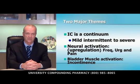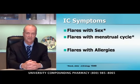They can also have incontinence due to reactions to the potassium on the muscle of the bladder. This disease flares with sexual intercourse, usually the next day or two after they have sex in the beginning, but then sex starts to be painful, and or they have both, pain with sex and more symptom flares after sex. It flares with a menstrual cycle, and it flares with allergies.